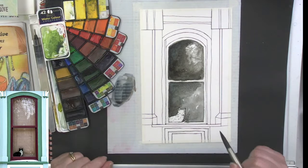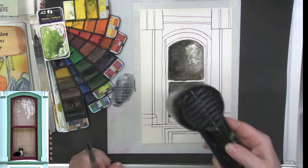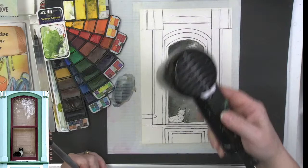I'm going to dry this. And then we are going to start putting in some of the colors. I think I will go ahead and put the burgundy red. I like the colors of this, the green, the sort of soft teal blue, and the burgundy.